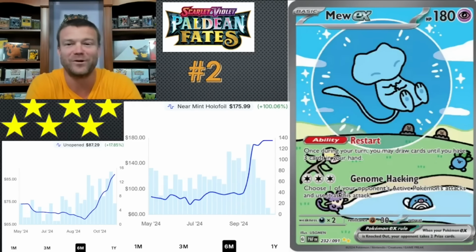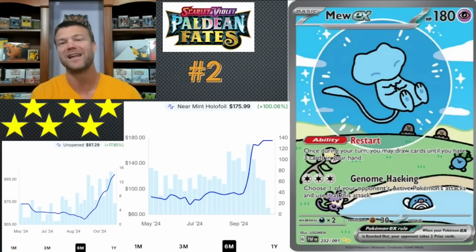Bubble Mew is just a special card. It's absolutely awesome. I love the mashup cards whenever you have multiple different Pokemon on there, which this one does. I love the artwork. You know, at first I was kind of on the fence about it, but obviously the market absolutely loves it. Another one that has been on here 6 months in a row, coming in at number 2. Look at the price movement.